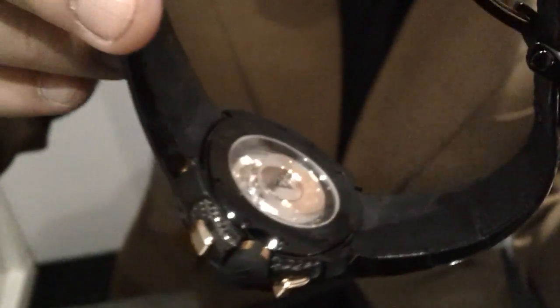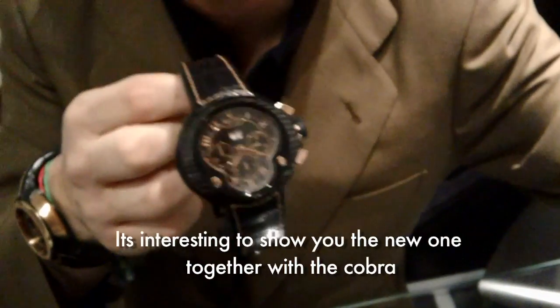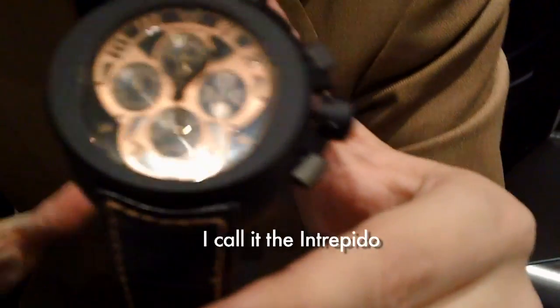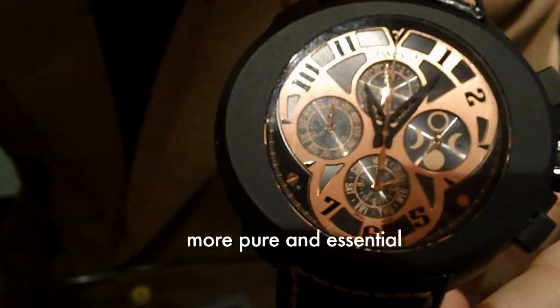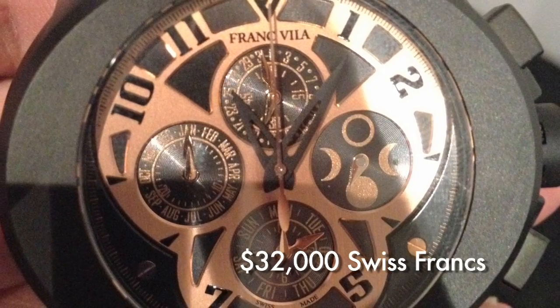And what's the retail price of this, Frank? This one is something like 31 or 31,500. And then it's interesting to show you the new one together with the Cobra, because Cobra was the first evolution, this one was the second evolution of the watch case. And this one is the line, I call it Intrepido. I was starting trying to make my watch a little bit more pure and more essential. The exercise was to remove things without removing anything of the DNA, anything of the personality. This piece is something like 32,000.